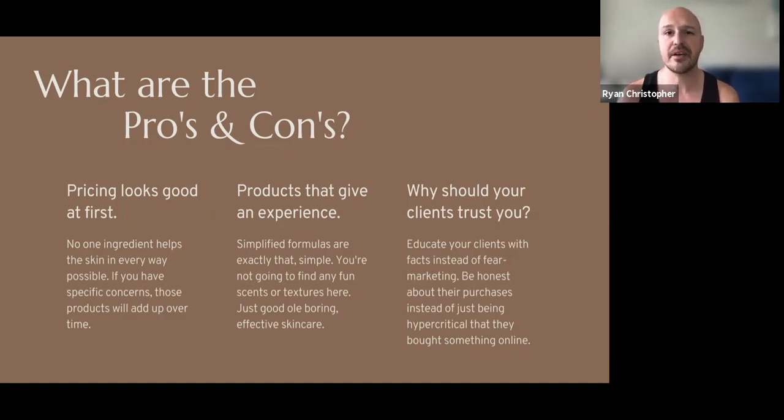Products that give an experience. Clients like products that give an experience. We like products that have a scent or an aroma or a color or a texture to them. And sometimes those textures can be beneficial for certain active ingredients. But when you look at The Ordinary, it's important to remember that simplified formulas are exactly that, simple. You're not going to find any fun scents or textures in this brand, just good old boring effective skincare.